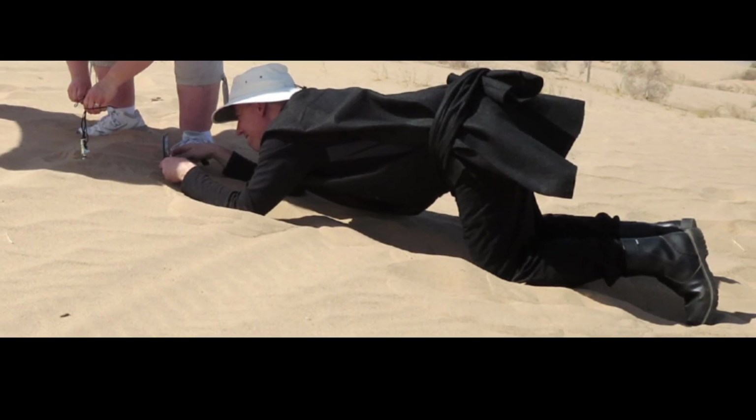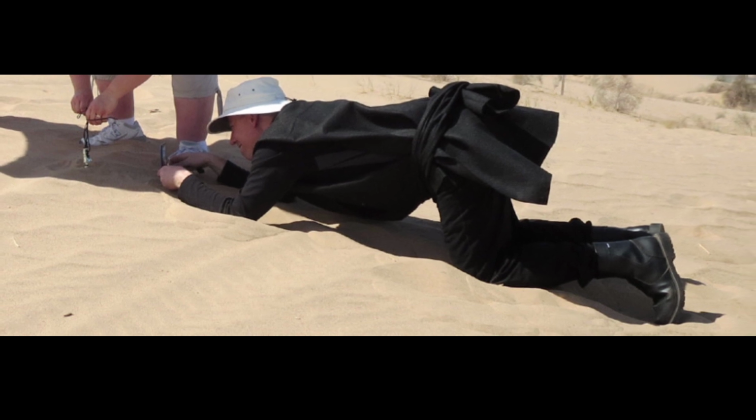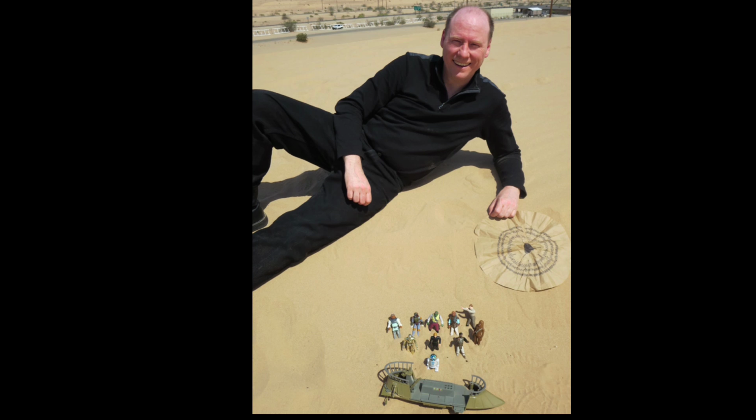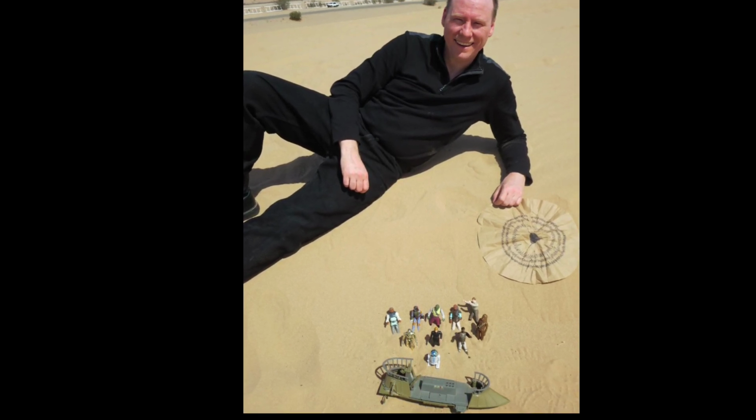And then by midday, the sun was beating down pretty heavily and I was getting very hot in that black outfit. So we took one last snap of me with the figures, packed everything up, including the skiff, and headed on home, where I managed to cool off with a nice drink in the shade.